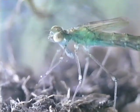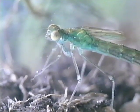Nymphs come in many forms, each adapted to the needs of its particular habitat. This dragonfly nymph from stillwater lurks on the bottom. Its body is hairy to trap particles of mud and help hide it. Other kinds are vigorous hunters.